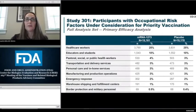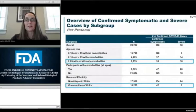So here are the numbers of COVID-19 cases contributing to the primary endpoint by demographic subgroups. 33 cases occurred in the elderly, including 10 of the severe cases. 42 cases occurred in people from communities of color that have been disproportionately impacted by COVID-19.